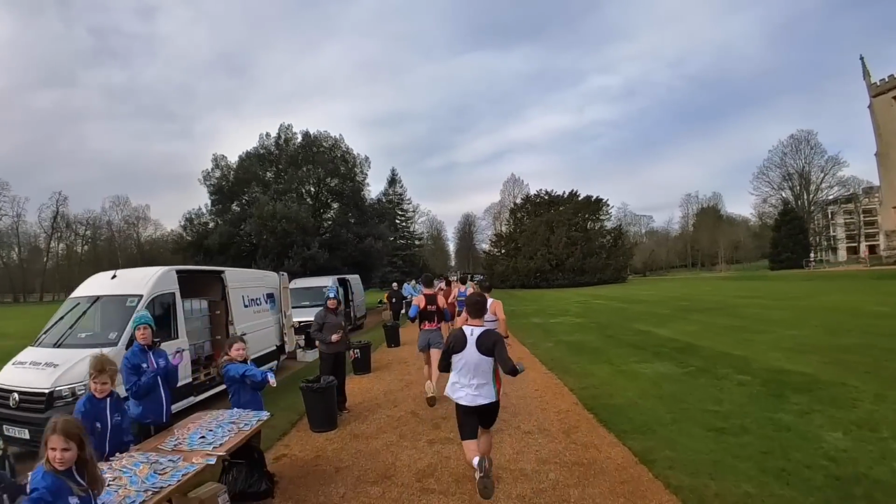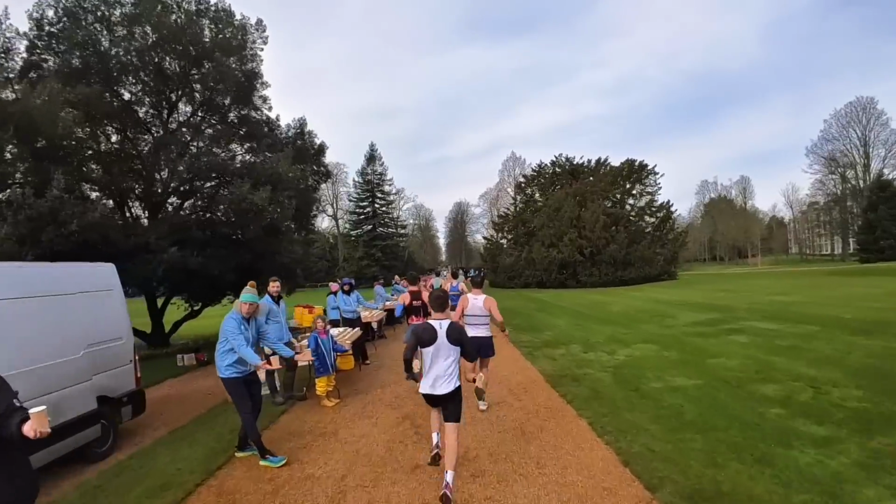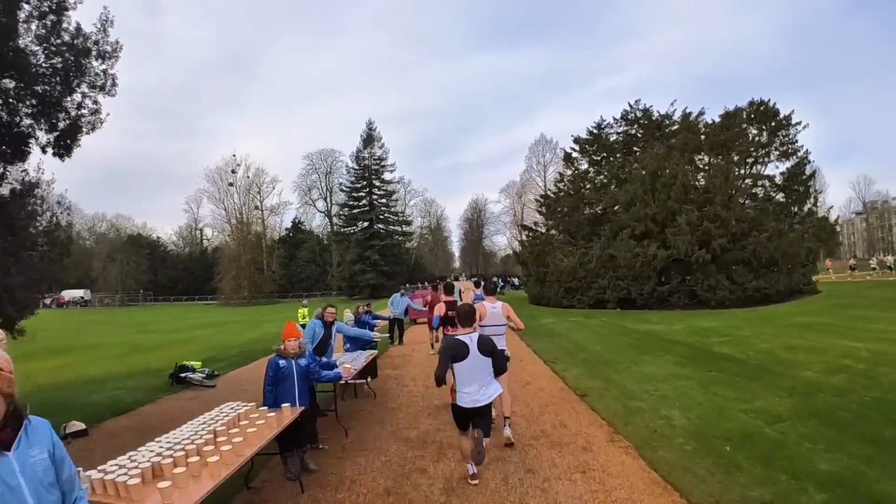Nearing the 6-kilometer mark, and I'm starting to fall off the back of this pack. It's time. It's time for me to conserve a bit of energy for later on.